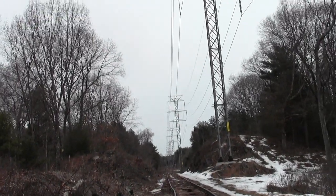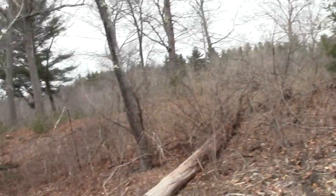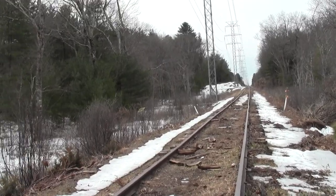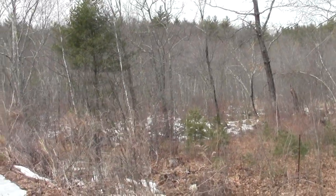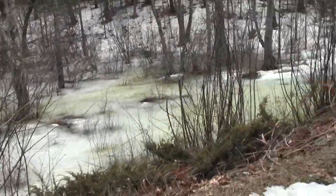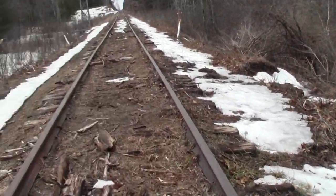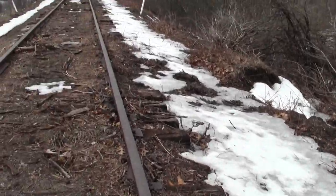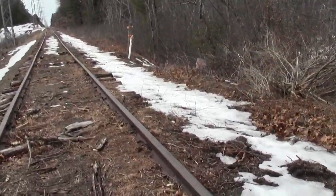And there we are, looking in the general direction of Waltham. And this is likely to be our reunion with Plain Road before long. Passing through yet another pleasant little wetland that will soon be ringing with the sounds of avid birds. We just need a little more melting. We need some bugs to hatch.